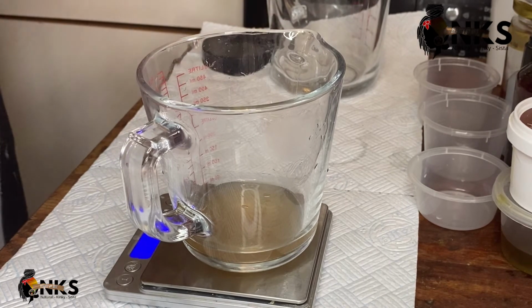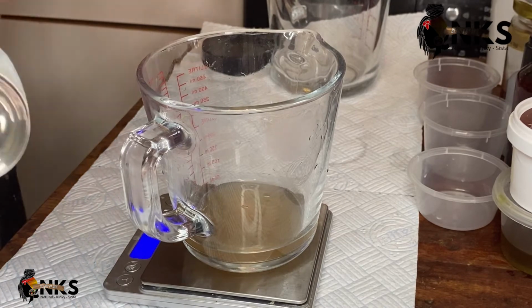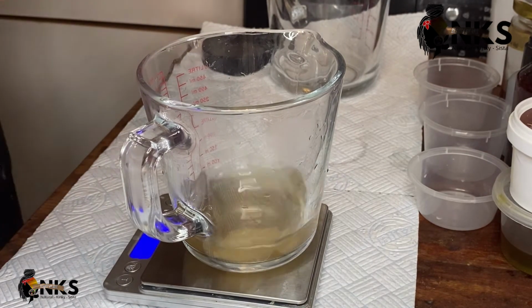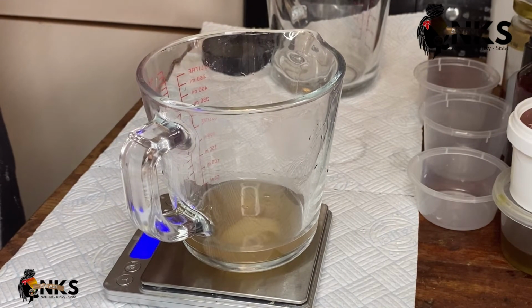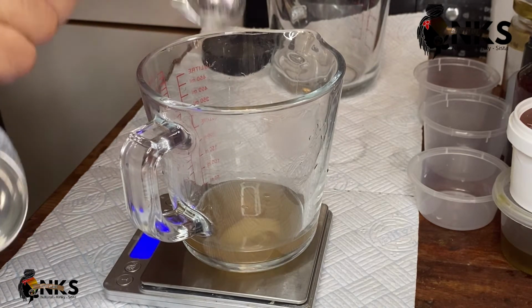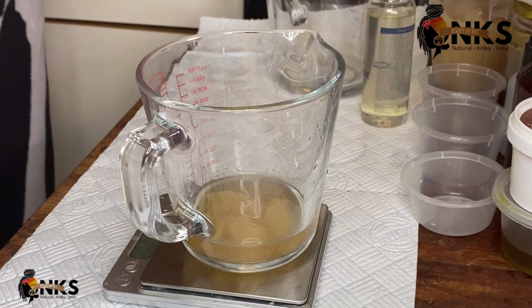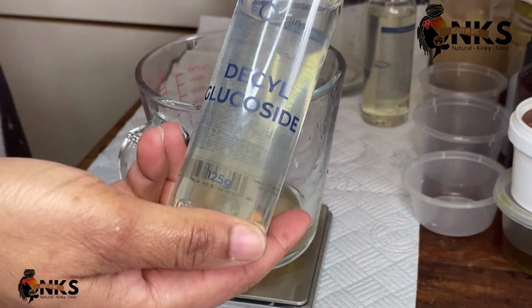All right. First, I'm going to add some sea moss gel. I made this sea moss gel a week ago, so I'm just going to add 20 grams of sea moss gel to my formula. Let me just get my recipe out so I can actually tell you what I did, because I'm doing a voiceover.